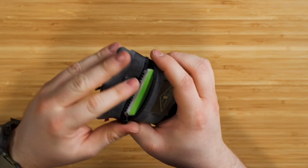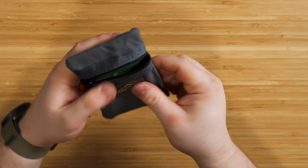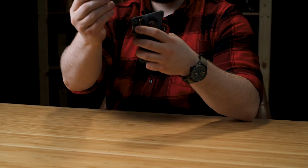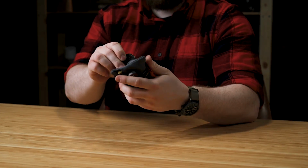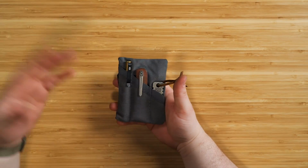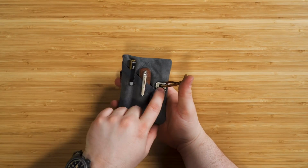I just stuffed my cards down in here. They fit perfectly right below that zipper. And I can also put other things in here like cash, or I've got this little coin from my buddy Rick, this little copper coin in the back pocket there as well. And then you have 3 gear pockets on the front. This is the classic. There's also a modern with 1 big pocket and then a smaller pocket.